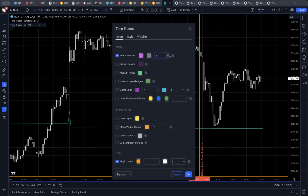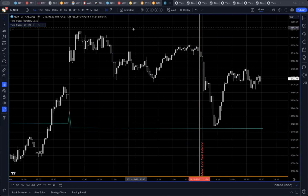You might be wondering what these numbers are. These are for line thickness. So I've got configurable line thickness for anything that draws a line now. Okay. Magic levels, we've got two line thicknesses because you can control the orange and the white. Also with cheat codes, we've got two line thicknesses. We've got one for the purple and one for the teal. And I also upgraded the tooltips here to be more helpful for you guys. Okay, so that's an upgrade. If your TimeTrade script does not look like this, please upgrade and you'll get this additional functionality. All right, so that's that.